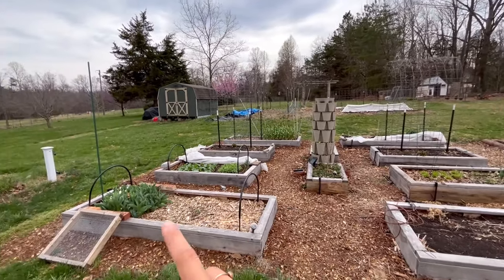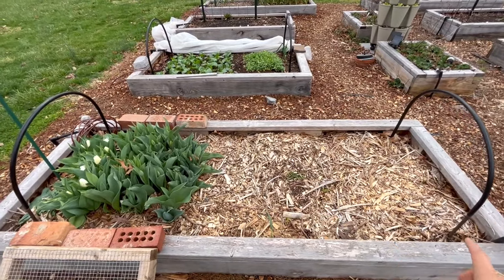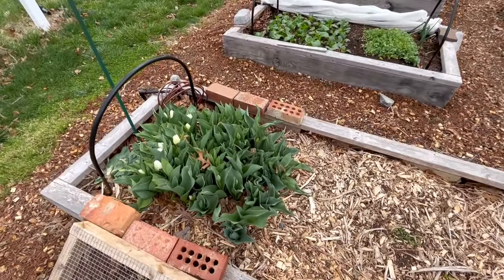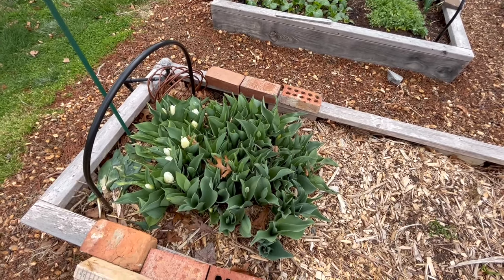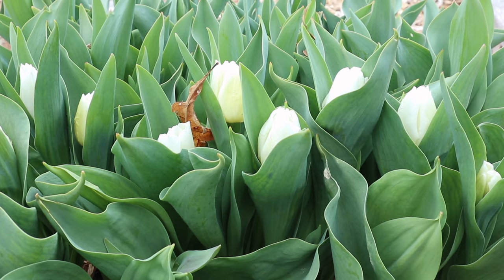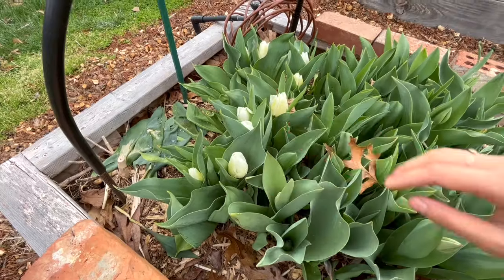So I'm gonna start in this bed over here. In this bed, the right side is empty for right now, and on the left side, I have a bunch of tulips that I planted cut flower garden style, so they're very close together. And when I wanna harvest them for bouquets, I just pull up the entire plant, which I'm actually going to be doing soon with these ones.